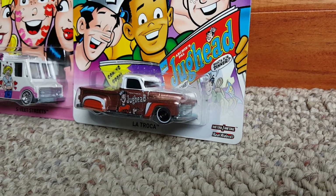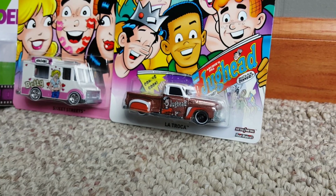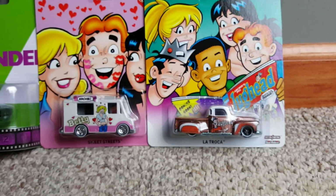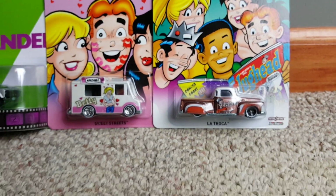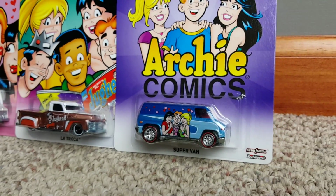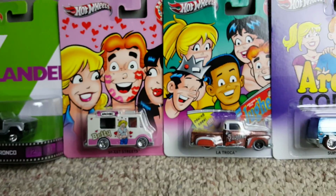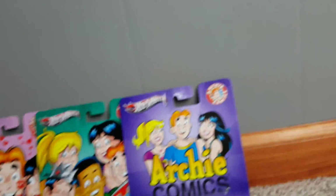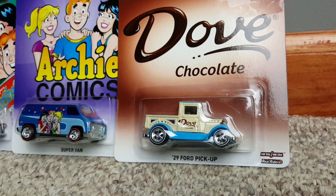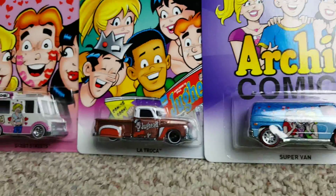I graphed these cars the previous time, which was about maybe a month or two ago. I graphed these two cars. Actually, this one too, because they were buy one, get one half off. So I got these cars, taking advantage of that deal. I said all of these are for future customs or will donors.